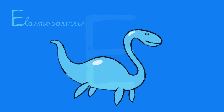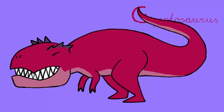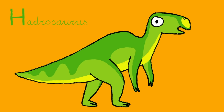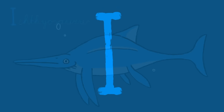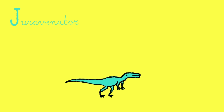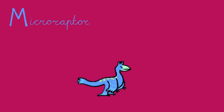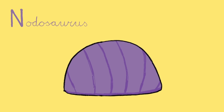E. Elasmosaurus. F. Febrosaurus. G. Gigantosaurus. H. Hadrosaurus. I. Ichthyosaurus. J. Giraffinator. K. Kronosaurus. L. Lembiosaurus. M. Microraptor. N. Nodosaurus.